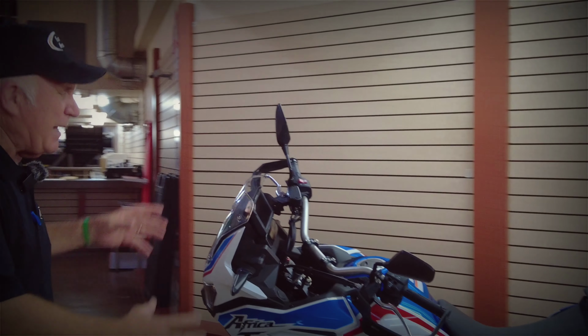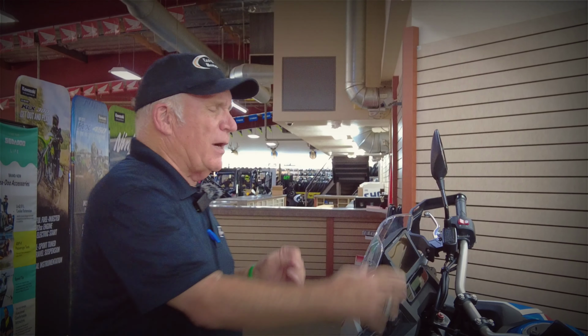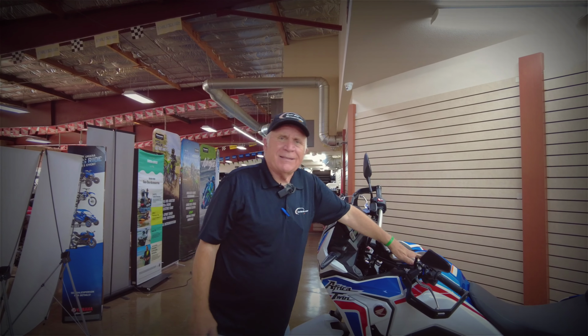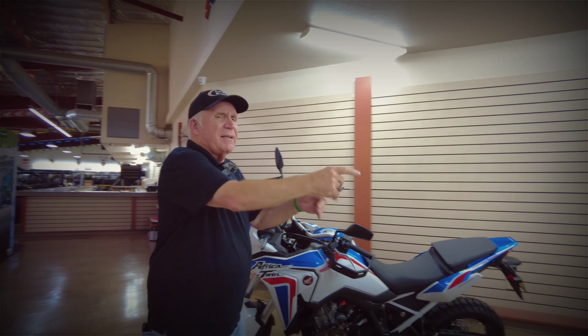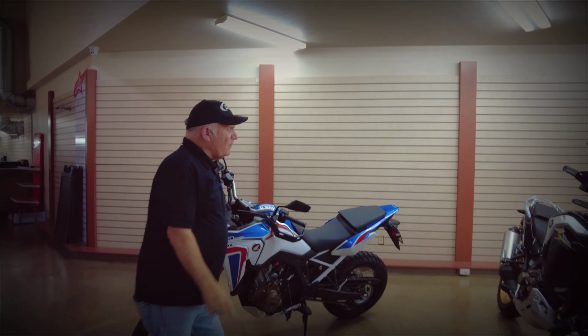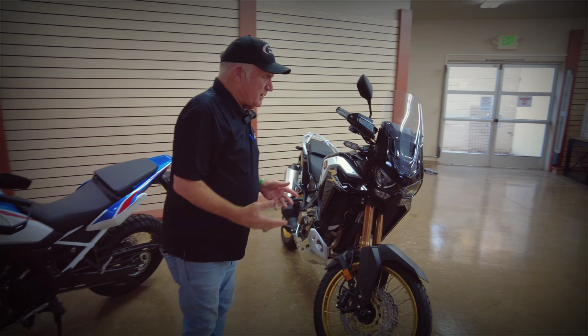The standard has fewer features. You have a basic motorcycle that's made into an adventure bike. You still have the high travel, the lightness, the big gas tank and all that, but it won't have the same features this has because this is an adventure model. So let's go over here and look at this Adventure model for a moment and show you some differences.